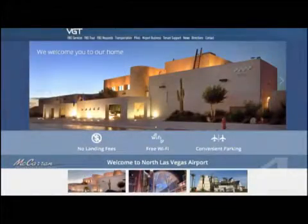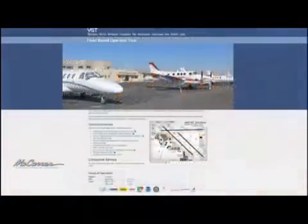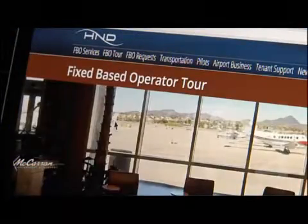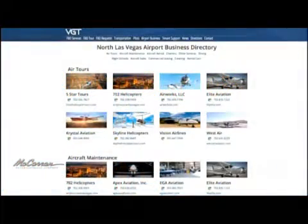We're very excited about our new websites because they inform our passengers of the great amenities and the central locations of our two GA airports, the North Las Vegas Airport and the Henderson Executive Airport. To see what terminal amenities are available and view an FAA airport diagram, click FBO Tour on the new websites. Select Airport Business for a comprehensive directory of the support services operating at each airport.